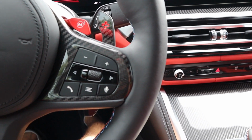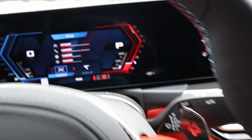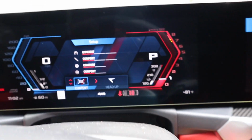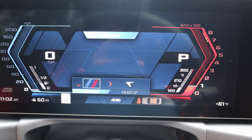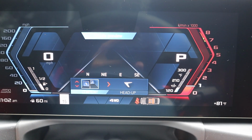On the right side, volume, tuning, even Bluetooth and voice commands. If I push on the center button, that's how you can quickly get to your content and your head-up display. So just by pushing on that and then using this rotary dial, we can scroll through the various content within that digital gauge cluster. So look at trip data, you have a calm screen if you'd like to see it, and then we can go back through what I just showed.